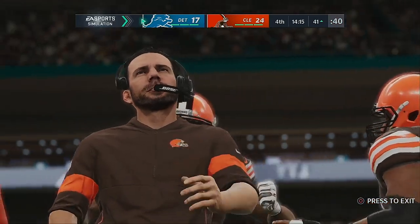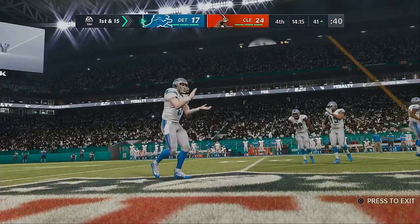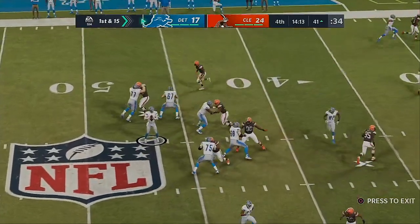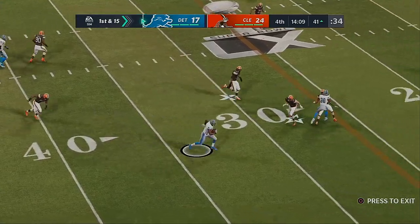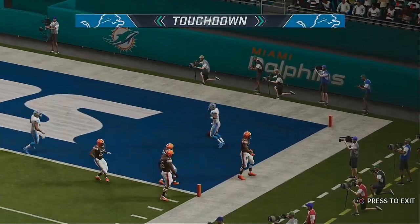So that'll back him up 5. The delay of game backs him up 5, first and 15. Operating from the gun, Hicks. And a quick throw here, that's complete. There he goes inside the 30. Touchdown, Detroit!